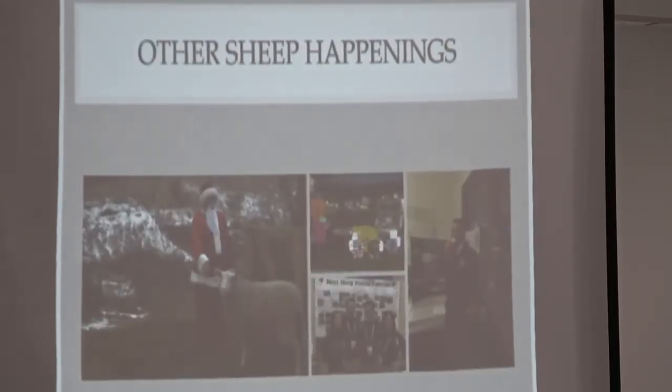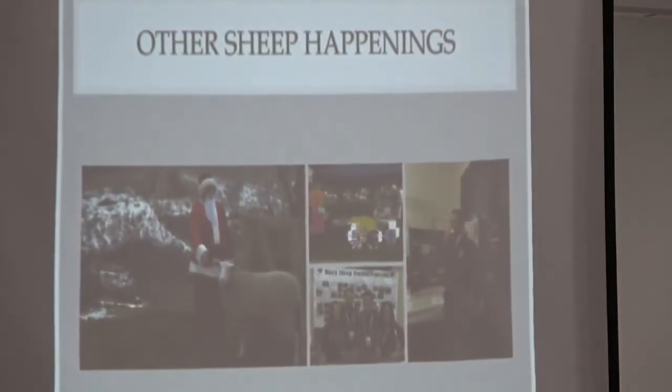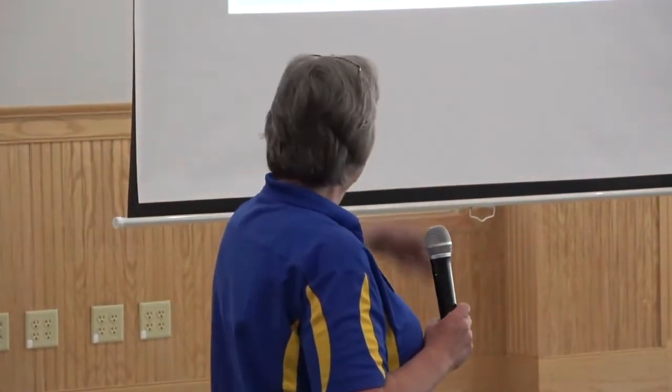Okay, back to Randy. So just some other things that have happened out in the sheep barn that have been kind of fun. Santa Claus came to visit, and you can't really see it, but that sheep's got her tongue sticking out. It's one of my favorite pictures.